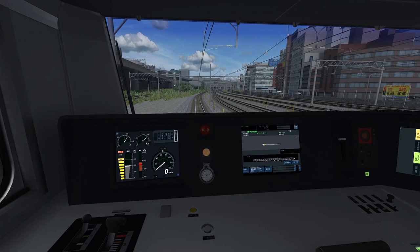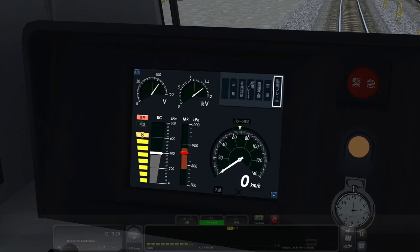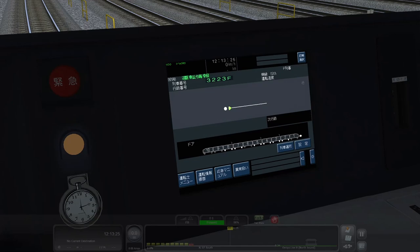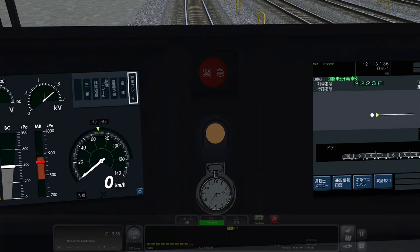All right, let's try and figure this out here. So, on the left-hand side, we've got our mon screen, or I guess it's short for monitor. We'll go over what all those are in just a moment. On the right is your TIMS screen, which is just information about the train itself, obviously. This little light here in the middle is your door light. So if that is blinking, the doors are closed. If it is extinguished, they're open. I'm pretty sure that's how it is.